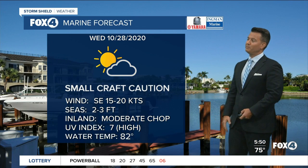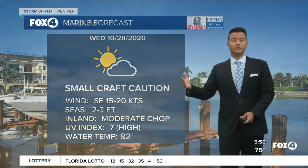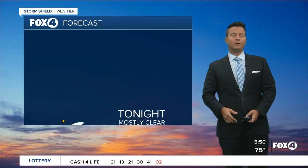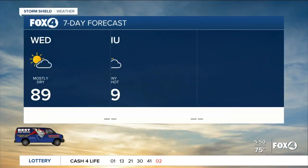Small craft caution on your marine forecast today, seas 2 to 3 feet. Moderate chop on the inland waters. That water temperature still 82 degrees out at the Gulf. 89, hot and dry. That wind will be a little breezy this afternoon, and then tonight we'll dip down into the mid-70s. The changes come here for Halloween.